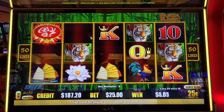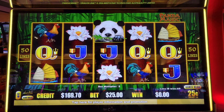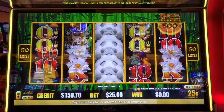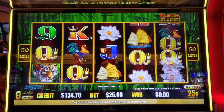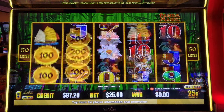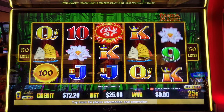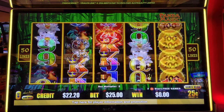Okay, I'm running out. I'm not going to feed the machine again. I know I've said that before. Panda Magic, only got a few spins left here. $25. That was 15. Come on, three more. $12.50. Four spins left, unless he does something magical. Not feeling great.